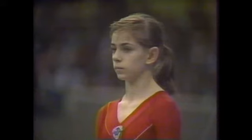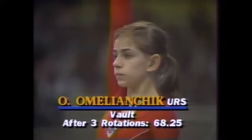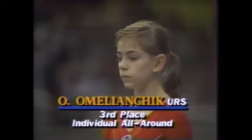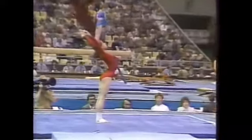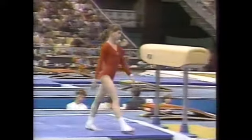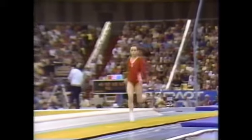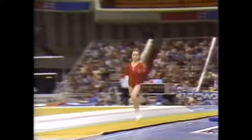Our next young lady we've seen before, Oksana Omelianchik, she's in third place, and she'll be there because of the lock by Kolesnikova on first and Chushinova on second. She also performs the round-off vault into a tuck Tsukahara with a full twist. It's not quite as good a vault as we just saw. In fact, I think the score for Lu Fang's vault was actually too low. She only got a 9.8. It should have been at least a 9.9.